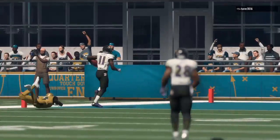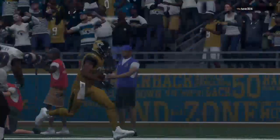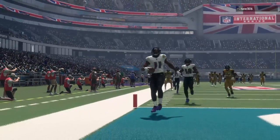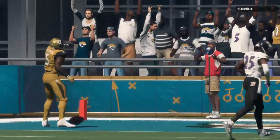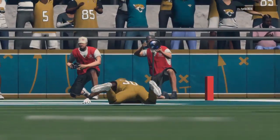So for the Jags, they're into the win column now as they move to 1-2 on the young season. And now it's off to Heathrow as they get set to fly back to the U.S. in a couple hours. Meanwhile, for the Ravens, they will fall to a similar mark at 1-2. And they'll look to get back on the beam next week as they host the Pittsburgh Steelers.